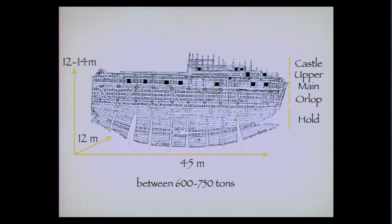The ship for those times was actually quite big. It was 45 meters long, or about the size of half a football field. It was 12 meters wide, and about 12 to 14 meters from water level. And based on these dimensions, the weight of the ship is estimated to be between 600 and 750 tons.